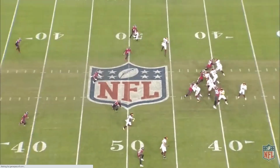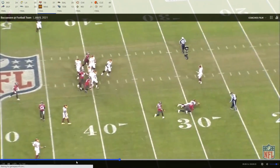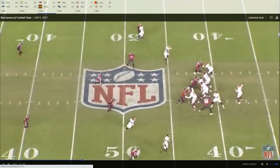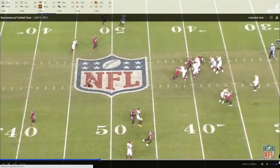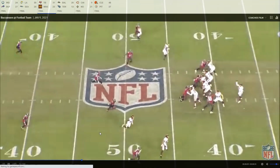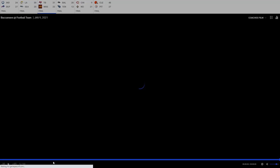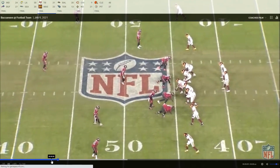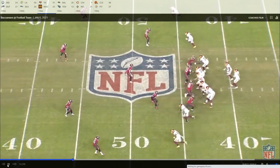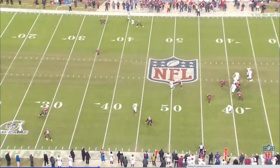Got tight end in motion. That's going to get batted. Let me take a look at his eyes. Yeah, he stared his receiver down. That's why. It's actually probably better that it did get batted because the defender was right on him. That could have gotten picked, actually, if it didn't get batted down. That's the big thing. He's got to stop staring down his receivers. He's doing it again here. Now he's just going to take off.